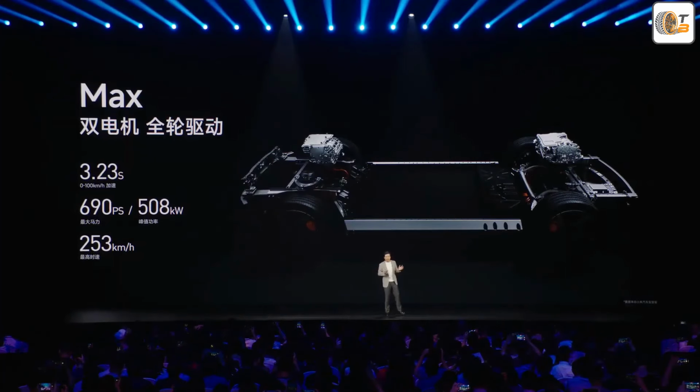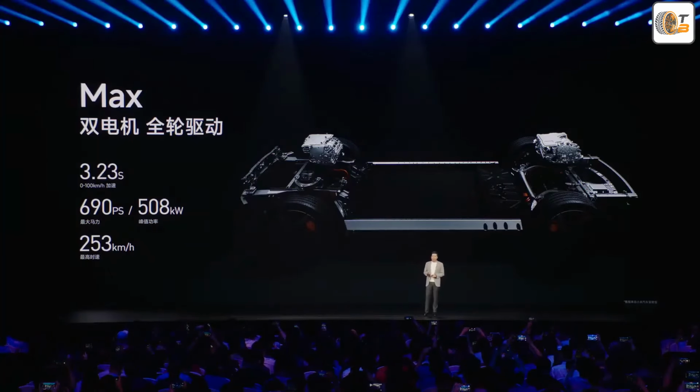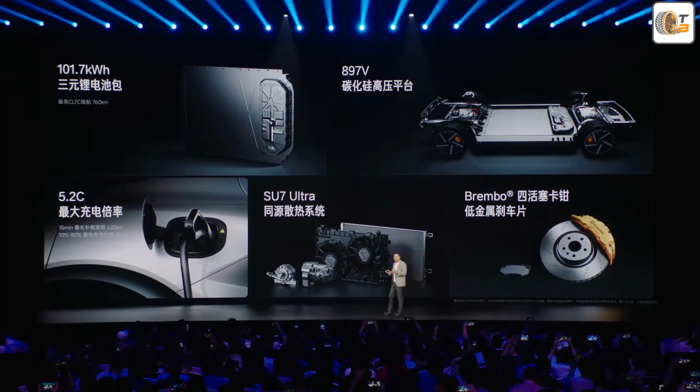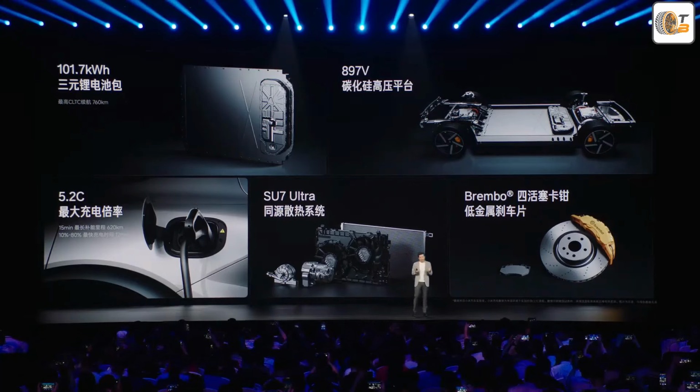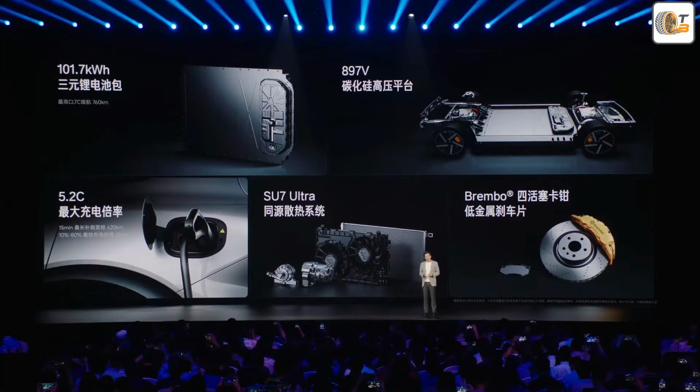So for Max, it is definitely considered a beast in terms of SUV. We have 2.23 seconds of acceleration, and also we have 690 PS, 508 kilowatts. For this, we definitely put in a lot of investment. Not only do we require a high-level motor, but we also need a high level of battery pack. We also have the 897 volt carbon silicon high voltage platform. We also have an upgraded braking system, for example, the 4-caliber Brembo, which definitely has a higher braking capacity.